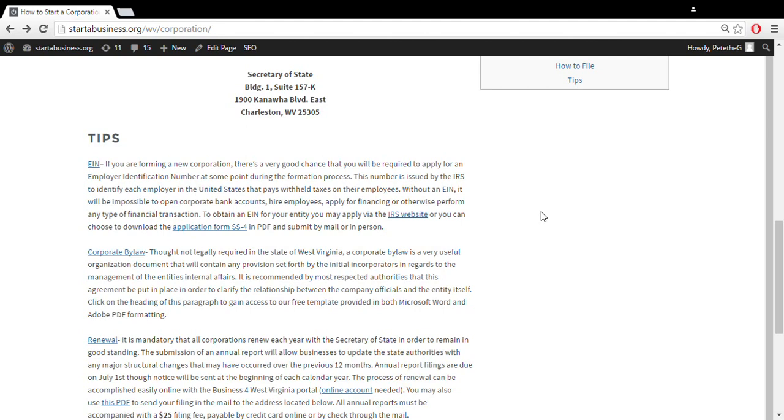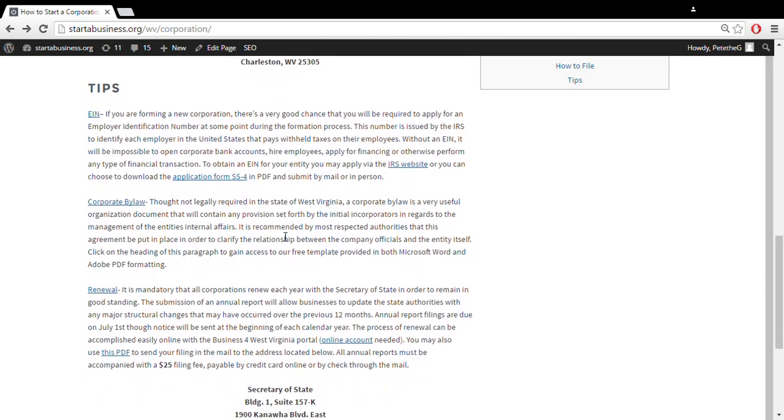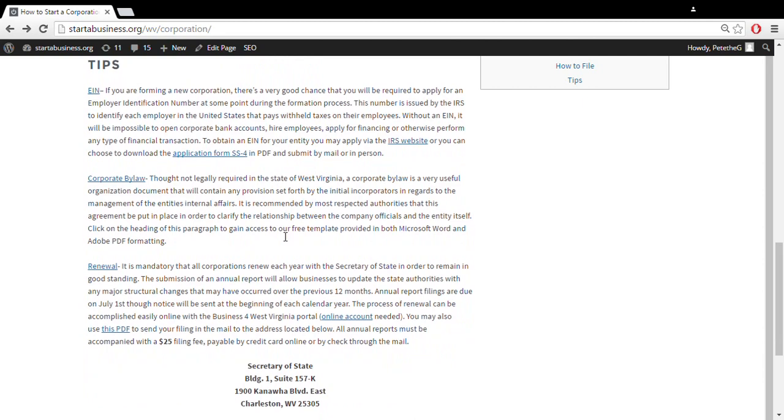A few things to do after or during formation. If you're setting up a new corporation and you plan on hiring employees, you need to apply for an employer identification number. It's known as the corporate equivalent of a social security number. For this reason, it's going to be really difficult to operate independently as an entity. In other words, you're not going to be able to open bank accounts. You're not going to be able to apply for credit cards or hire employees or do anything like that under the company name without an EIN. So you can review our tutorial linked here, or you can go directly to the IRS website or download the application form SS-4 and file either online or through the mail.